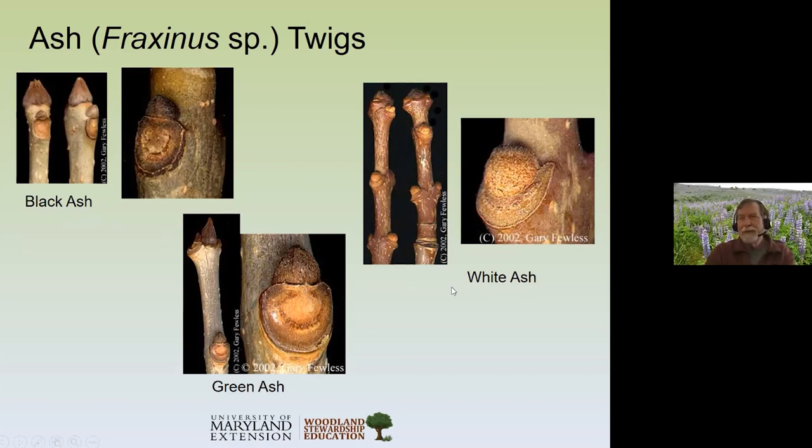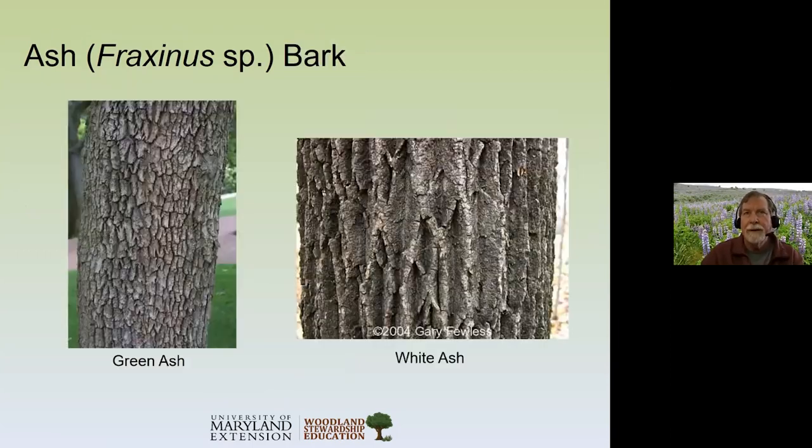The differences between them are hard to tell. A lot of times people say the white ash has more of a smile in the leaf scar compared to green ash. But I will tell you, in the wild, they're very difficult to tell apart. But I will say that green ash is more prominent in wet areas, very wet areas and swampy areas. White ash is more of an upland species. So if you're in a more upland area, you're probably looking at white ash. And you can look at a more detailed comparison of the differences, but they're a little hard to tell apart.